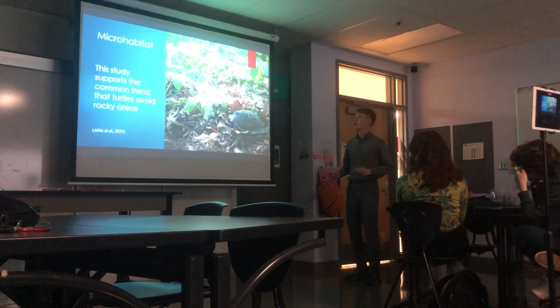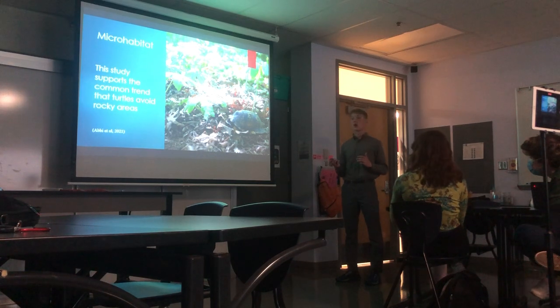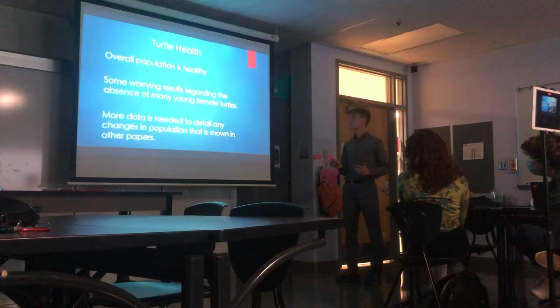Microhabitat. So the general consensus is that turtles hate rocky areas. They avoid them at all costs. And our paper found this to be true. None of the areas that we searched had them on the rocky areas at all, and most of them were on leaves, 60%. And if they're on leaves, they're not on rocks. So our paper agrees with this general consensus about microhabitat.